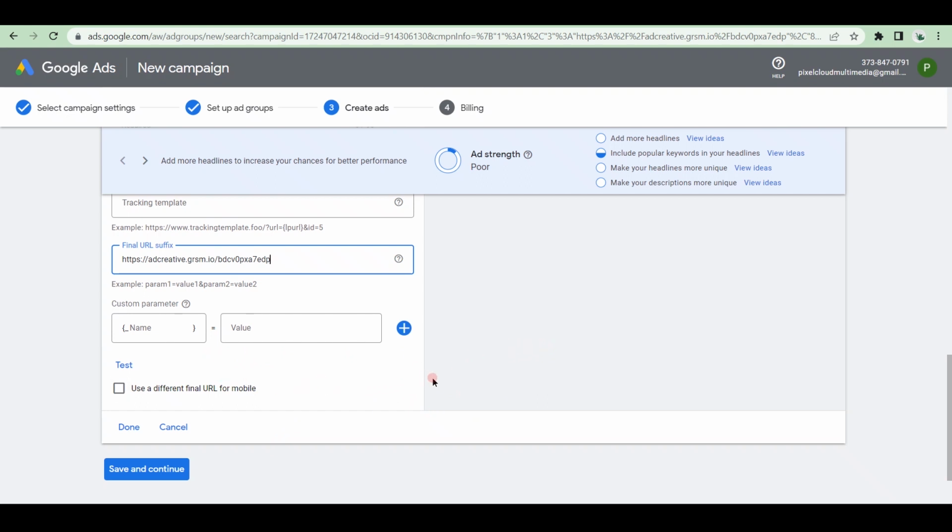We will skip all of that, and then at the end, you will just review your campaign, taking a look at how everything looks to see if everything is in order as I showed you. And when everything is good, you'll just hit Publish Campaign and your campaign will be published, making you money on autopilot.